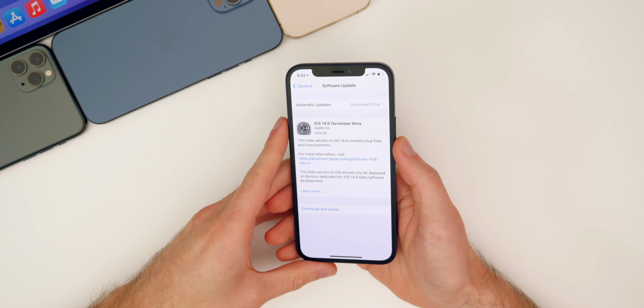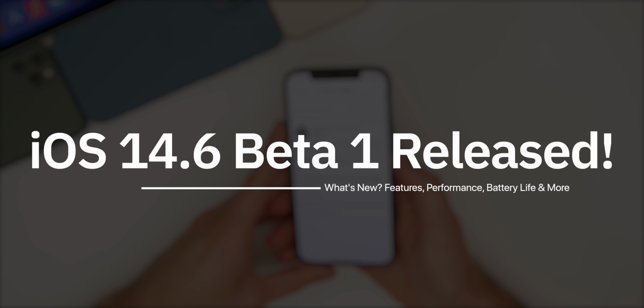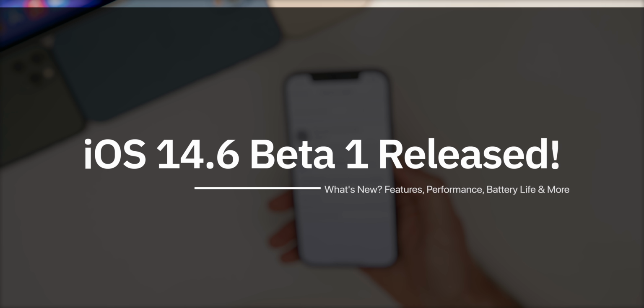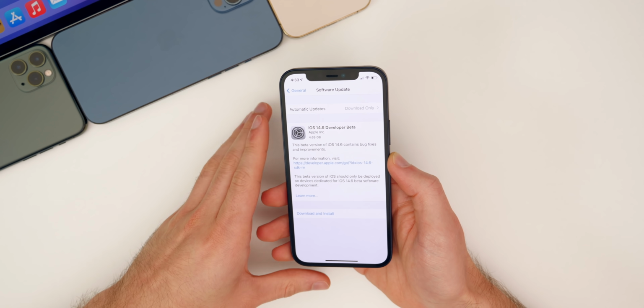What's up guys, my name's Brandon, and today Apple released iOS 14.6 Beta 1 to registered developers and soon to public beta testers. And this comes just a couple of days after the release of the RC build of iOS 14.5, which of course I did cover here on the channel.